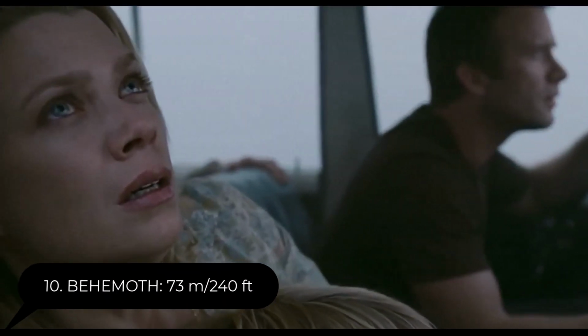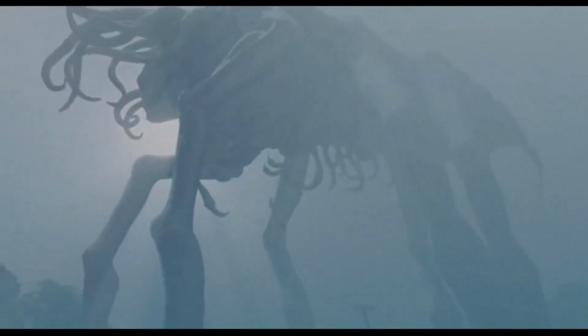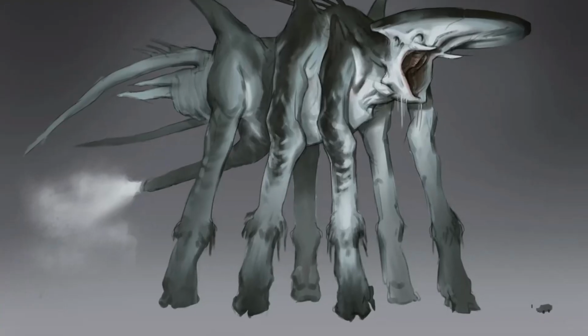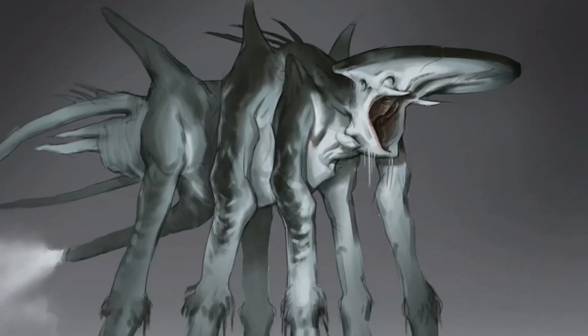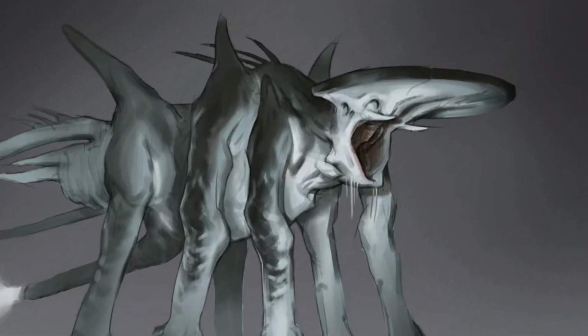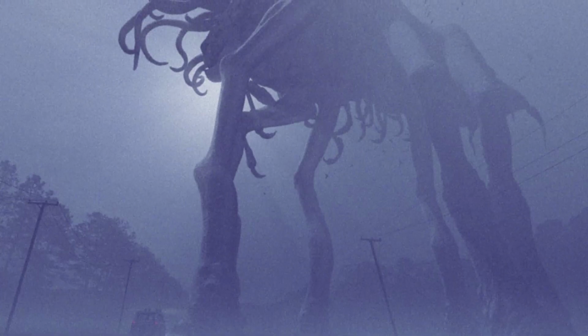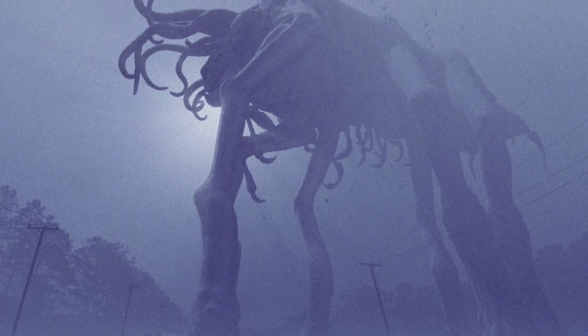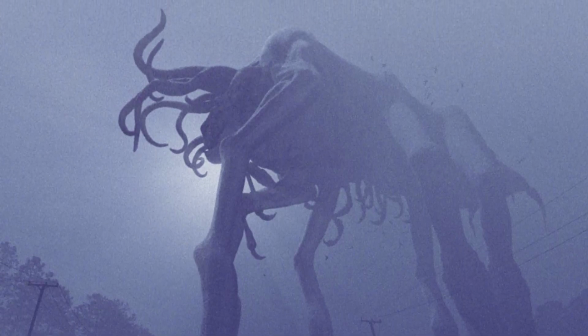At number 10 we have the Behemoth. So the Behemoth from The Mist is a 6-legged colossus nicknamed the Impossibly Tall Creature, standing at 240 feet tall. Its legs alone are taller than most buildings, and it carries a sense of cosmic horror and awe. Hundreds of smaller appendages dangle from its underside, waving like seaweed caught in an eternal current. Despite its terrifying size, the Behemoth seems indifferent to the world around it, making no effort to harm other life forms unless it is in its way.